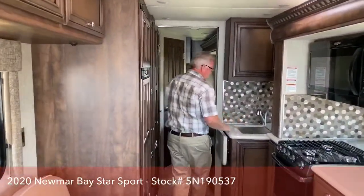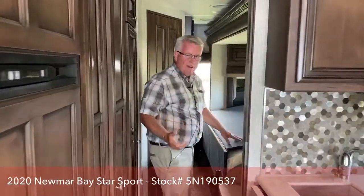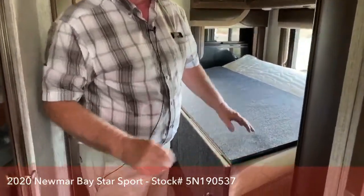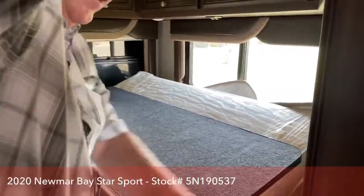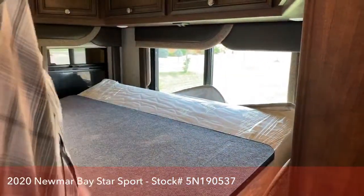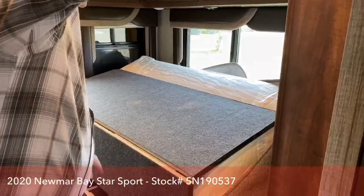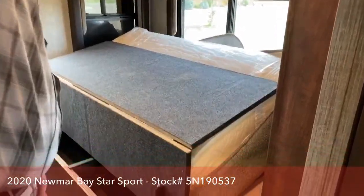Kind of want to show you the bed setup here. Now, how do you get a queen walk-around bed in such a short coach? Well, this is what the setup is. And as I run this out, might as well get a little light on. You can see you have some nice storage as we go out over the bed platform.